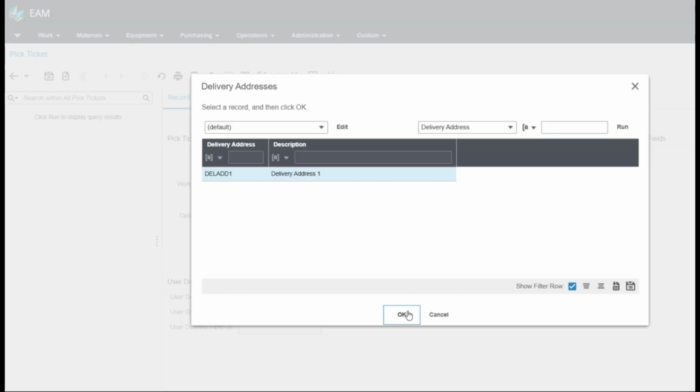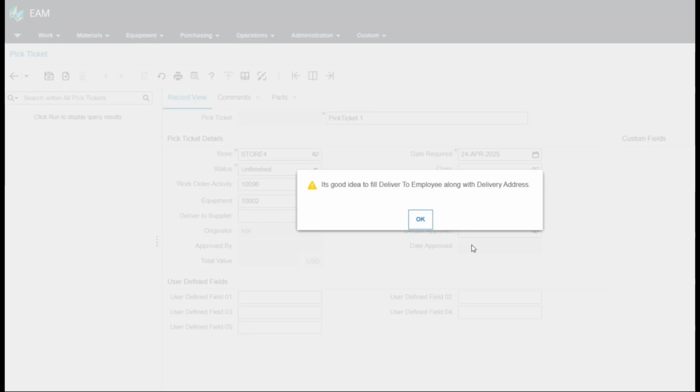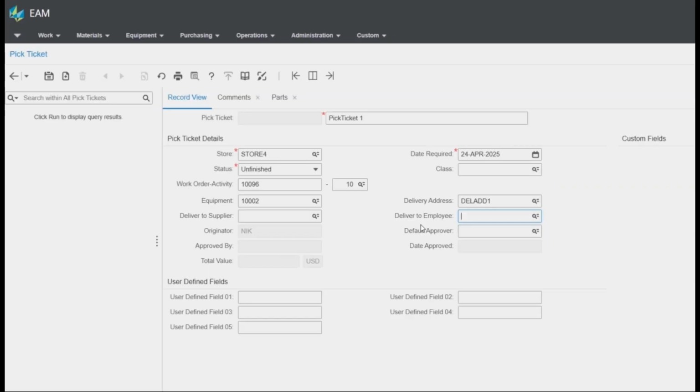But it doesn't stop there. The script also adds a friendly reminder. If the delivery address is filled out, but the Deliver to Employee field is still blank, it gently nudges the user with a warning, recommending that they fill in both fields together. This proactive touch helps encourage better, more complete data input without being too intrusive.